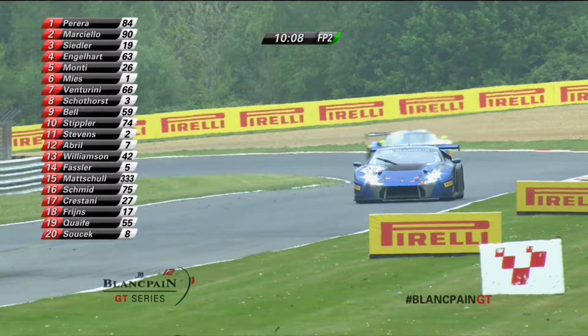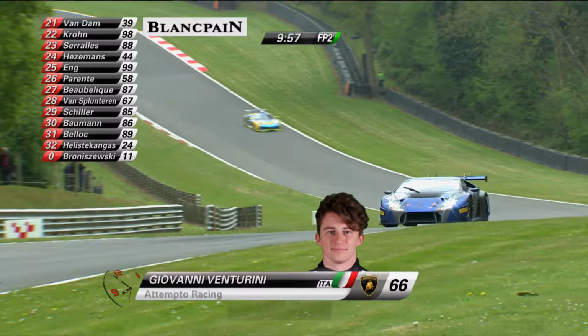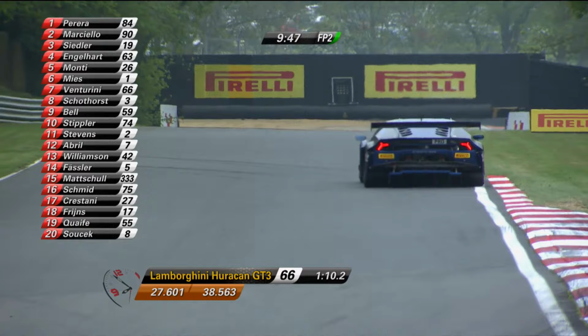Marco Mappelli went well in that earlier on, and now it's Giovanni Venturini in seventh place overall, half a second down on the ultimate pace. So going well for the 66 Lamborghini crew. Slightly foppish hairstyle, but as long as he's quick, it doesn't matter. It does matter, John, because you brought it up. So tidy over the curbs, that's the point. Kiss them, don't drive over them.